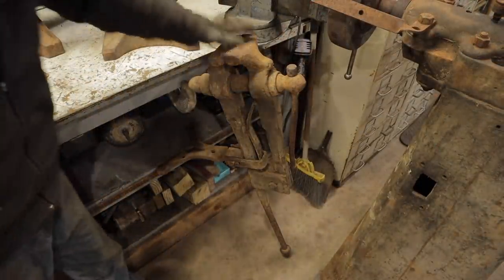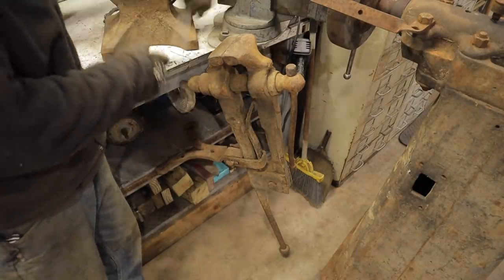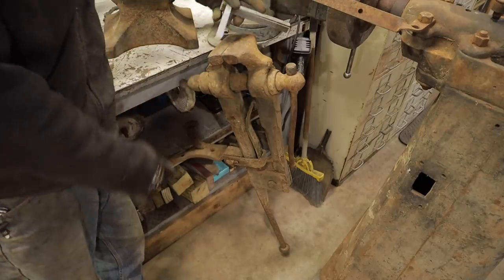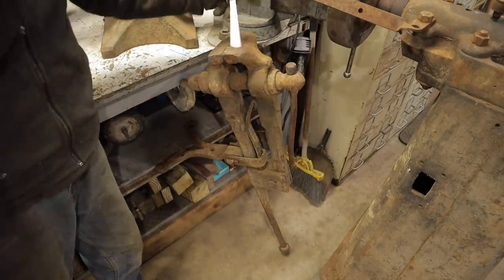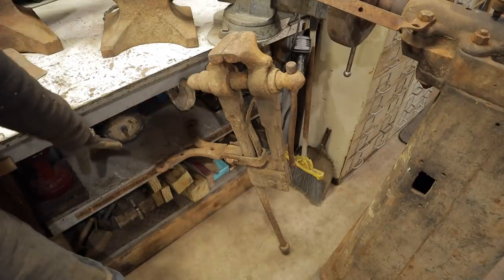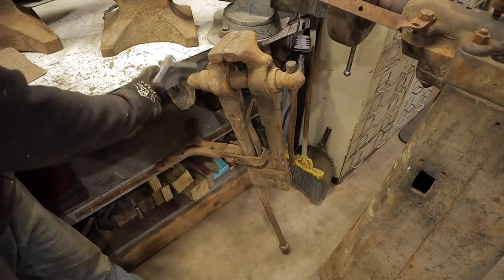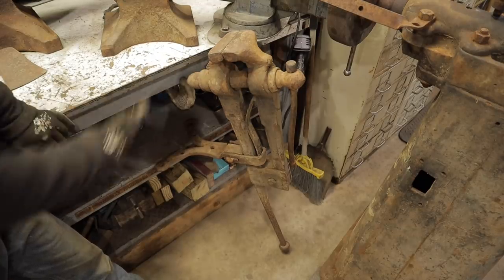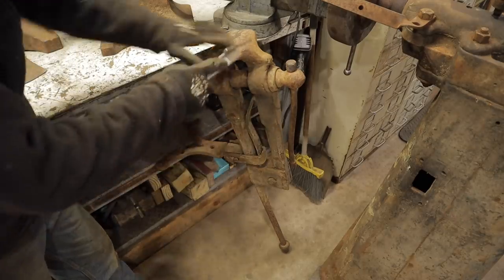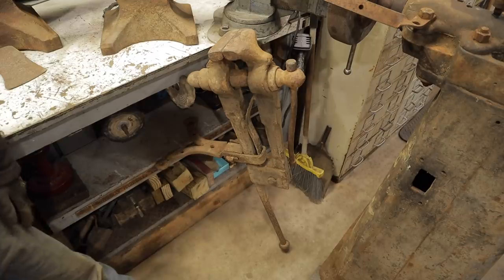Here is the other post vise, or the post vise that I found. It's got a 5.5-inch jaw. Basically comes out to about where my finger is. And it is a beast. I don't know if there's a maker's mark on it. Haven't gotten it quite cleaned up. A lot of times they'll be on this rear nut. Sometimes they put it here, but never usually up on the jaws, because they know these would have gotten beat to heck.